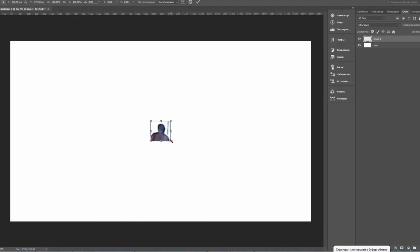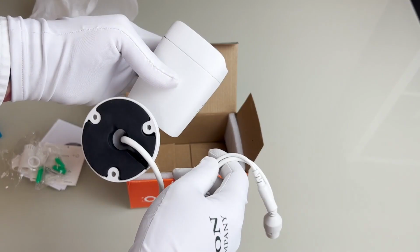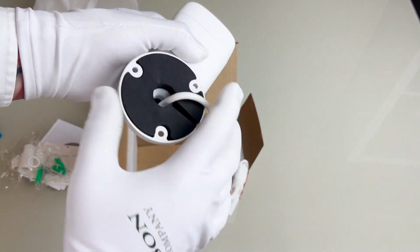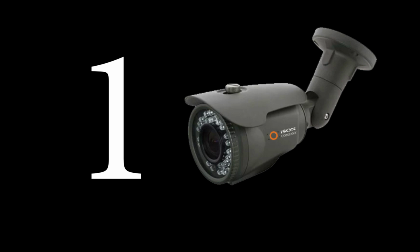If you are choosing a security camera for yourself, you will be helped by our 5 tips for choosing security cameras. Thanks to this video, you will be able to choose the right CCTV cameras for your facility, and you won't have to pay too much money. 1. Choose a camera not by budget but by task.